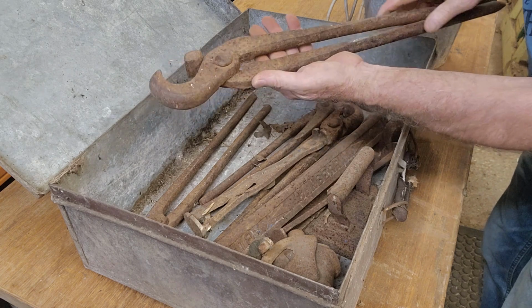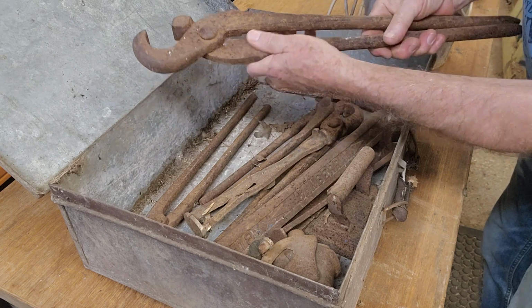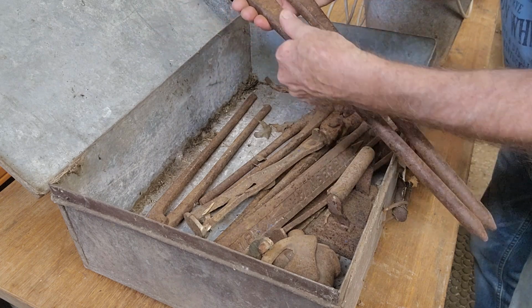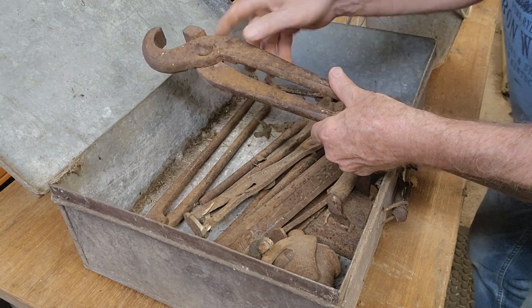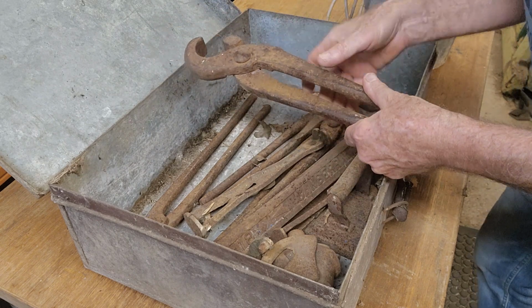I think I'm not going to spray them with lacquer. I'll just make them a bit cleaner. There is something written on that. Oh, interesting. It's got a broad arrow on it. Could it be Army? I'll just clean that up a little bit more and we'll have a look.